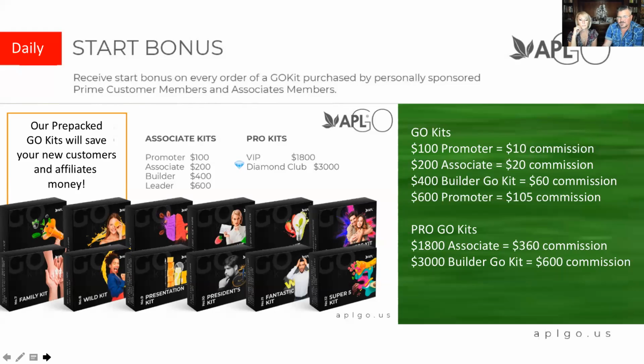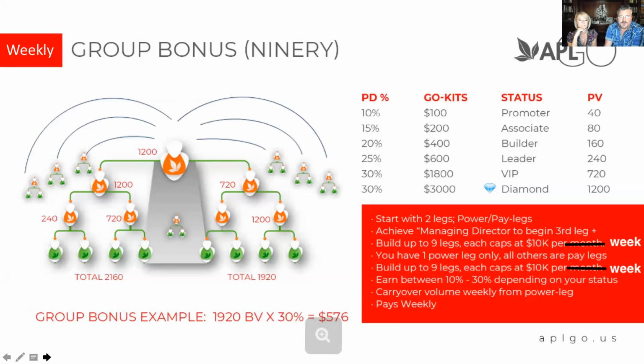I'll give you an example. Somebody buys an associate kit for $200, and the next day they turn around and sell a diamond kit, and they earn a $600 commission. So technically, you can earn $600 a week just by selling one diamond kit a week. All right, the third way is they call it a binary.